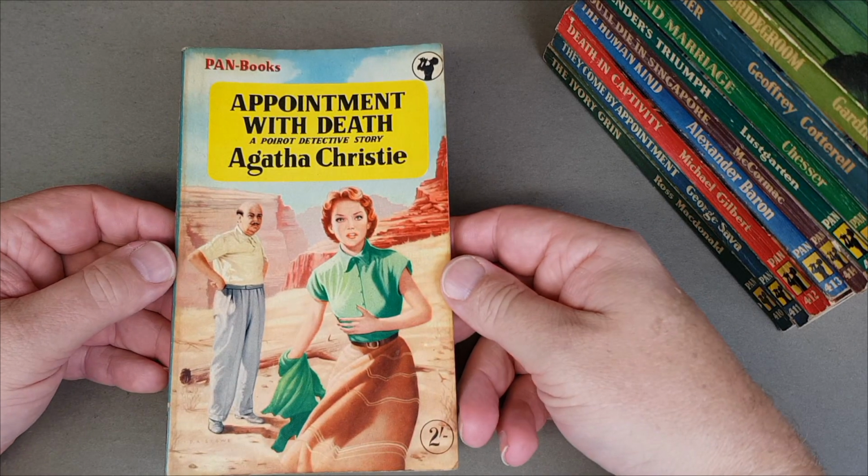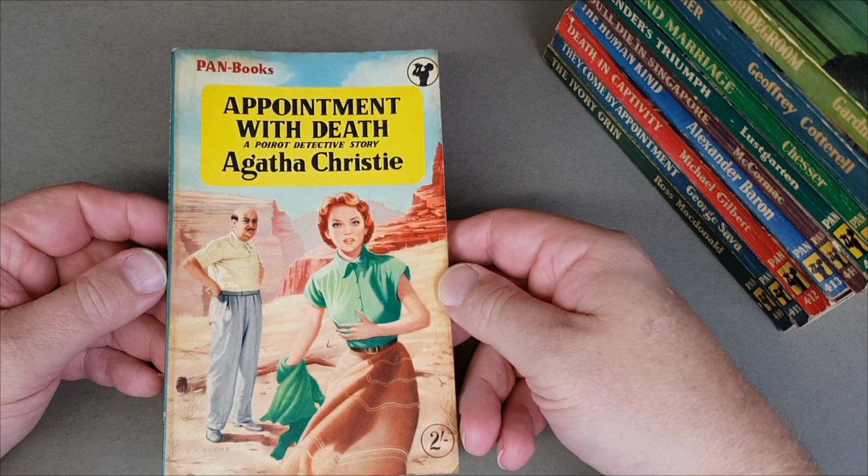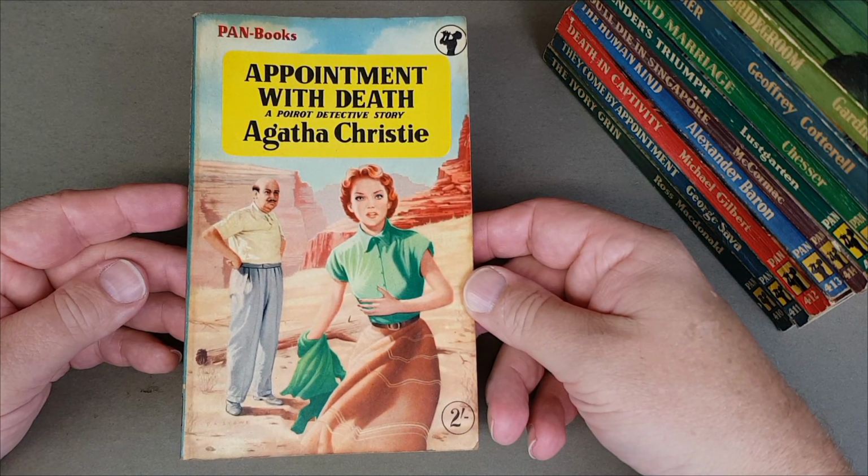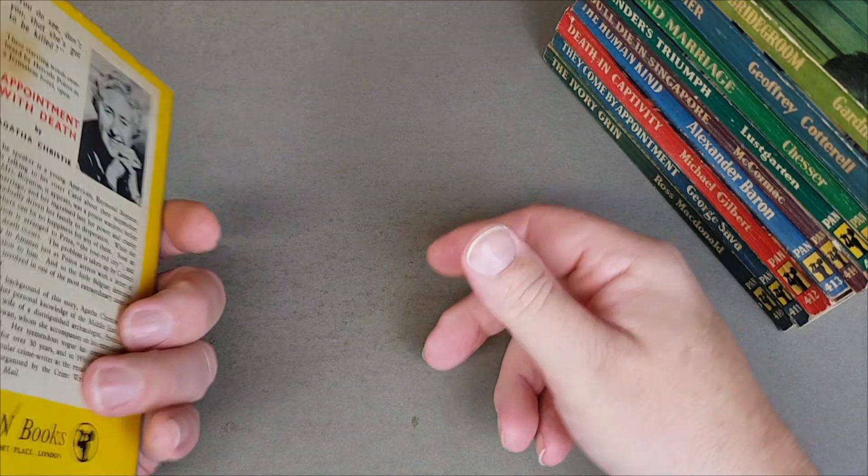Here she is again, another absolutely great jacket for this Christie. Appointment with Death, number 419. I love it. There she is on the back.